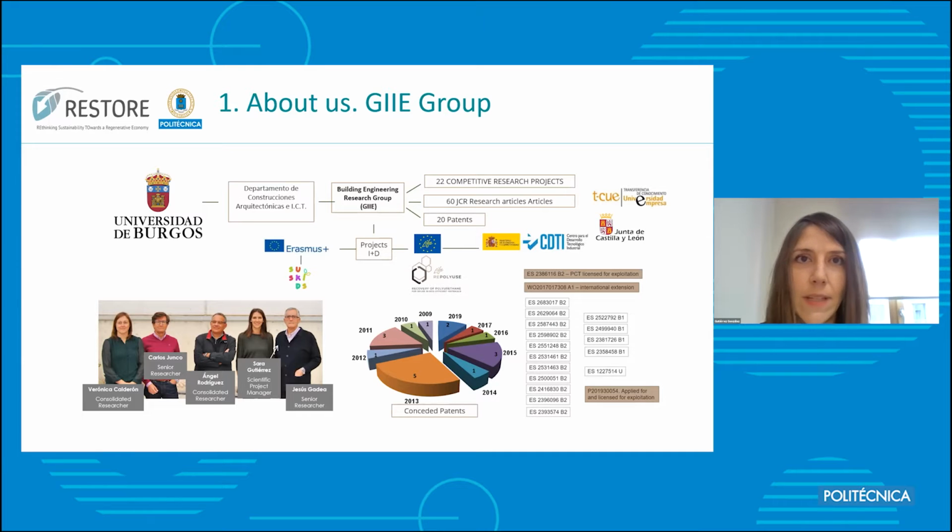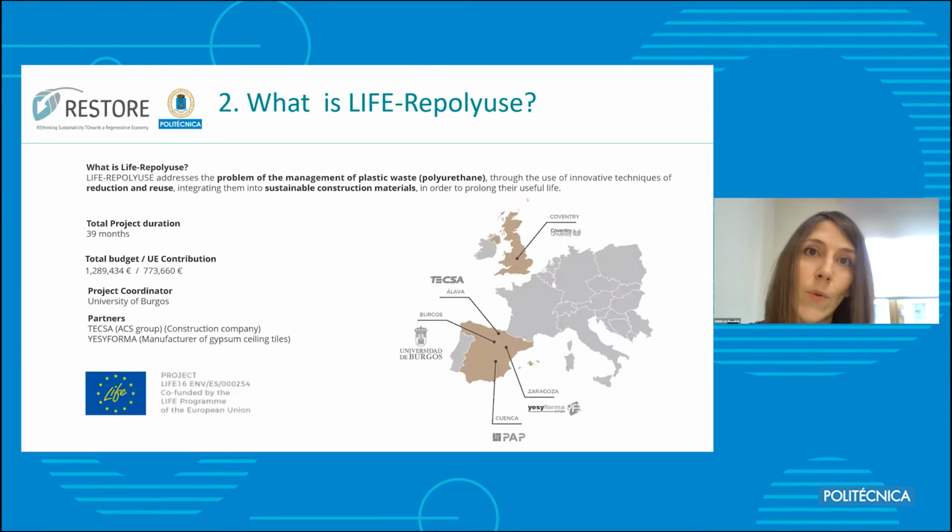This is the reason why it is important to look for companies that have an environmentally friendly approach. And we have implemented this strategy in the life-repolyuse project, which addresses the problem of waste management through the use of innovative techniques of reduction and reuse, integrating them into a new gypsum ceiling tile.